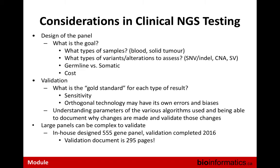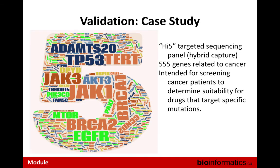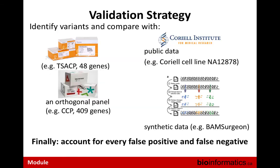So I would also just add that large panels are really complex to validate. I think I kind of said that before. And when we validated the largest one so far, a 555 gene panel, that document is almost 300 pages long. So yeah, it gets to be a little bit unwieldy. With that panel, we'll talk a little bit about the validation and some of the issues that came up. These are genes that are related to cancer, and they're intended for screening cancer patients for clinical trials, generally.